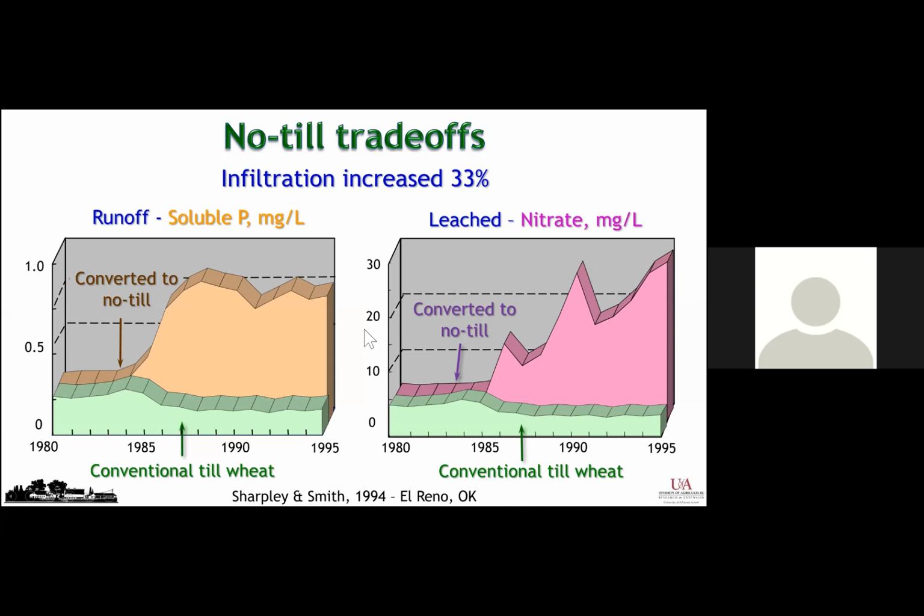So there is this evidence here of that increased infiltration, which was 30%, 33% reduced, a third of it, meant that runoff was reduced, but that water has got to go somewhere, and it infiltrated and it took some nitrate with it. So this is one of the trade-offs that we need to be aware of.